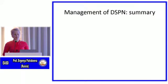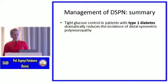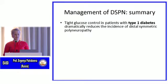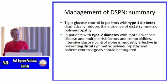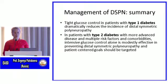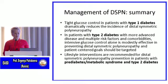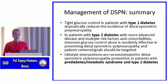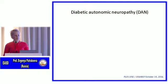If you summarize the process of management, tight glucose control in patients with type 1 diabetes dramatically reduced the incidence of distal symmetric polyneuropathy. In patients with type 2 diabetes, with more advanced disease and multiple risk factors and comorbidities, intensive glucose control alone is modestly effective in preventing distal polyneuropathy, and patient-centered goals should be targeted. Lifestyle interventions are recommended for distal symmetric polyneuropathy prevention in patients with pre-diabetes, metabolic syndrome, and type 2 diabetes. And of course, we have a lot of treatment options now.